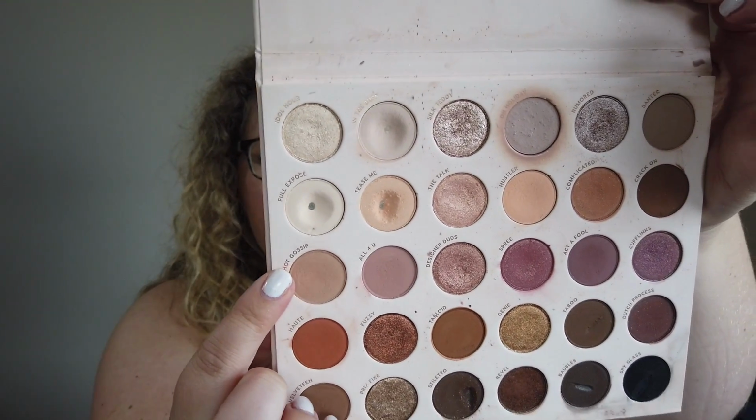I would say this is a neutral, leaning warm brown, and I really liked it as a crease color. It was just a perfect everyday crease shade. I have it on this finger here, and that's what it looks like.